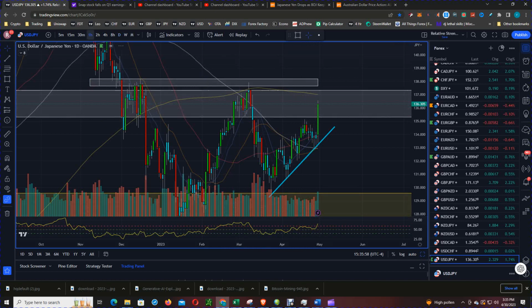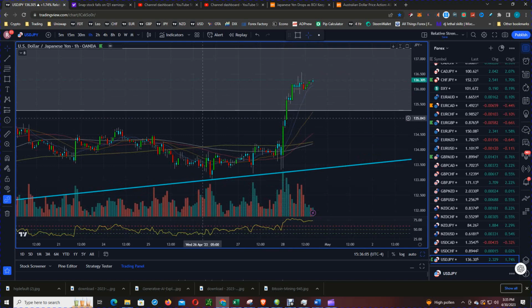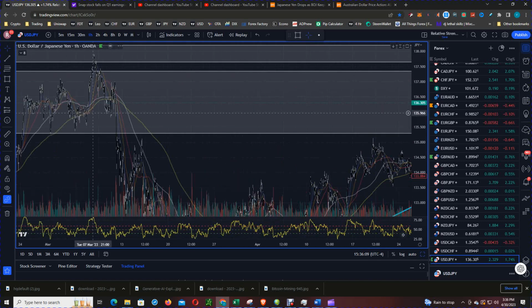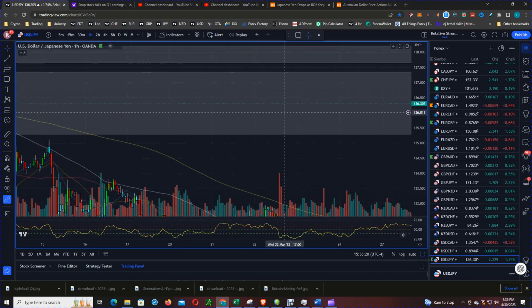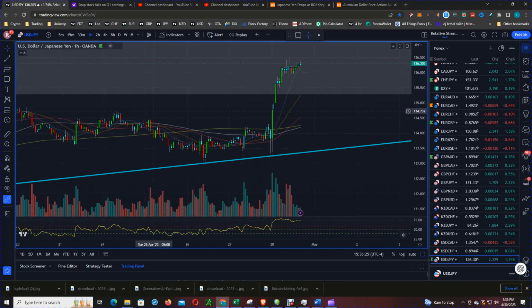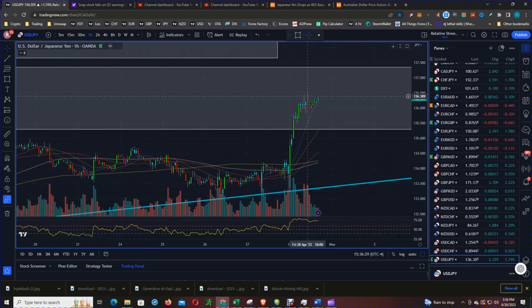I do want to go to the hourly chart for a second. This was the news on Friday that drove this pair up. Just want to see. Yeah, no setup at the moment. I'm sure we'll get some price action this week after the FOMC. Price should be muted until then.